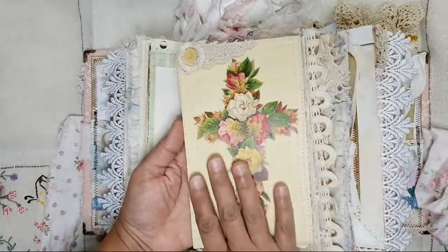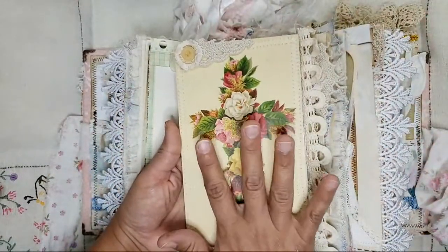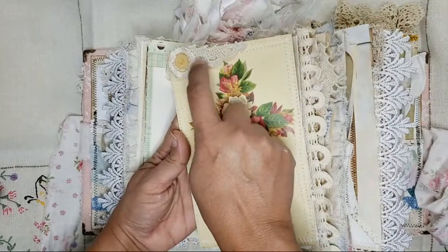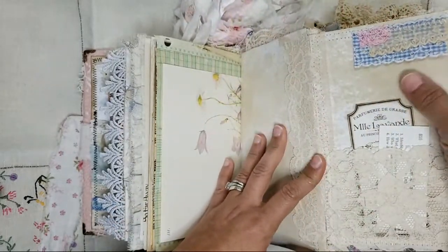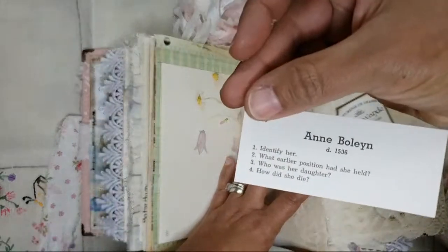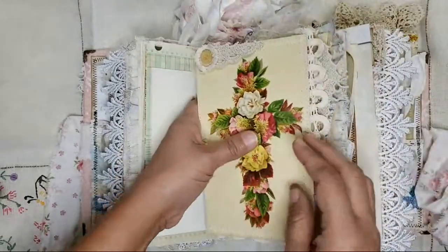Here is another, I think this was from the 1800s. It was like in one of those old scrapbooks, and I carefully peeled it off, and I got it there. Had some pieces of lace, a button, and then inside I just lined the back with some coffee dye paper, did a little collaging here, a lace pocket, and added Anne Boleyn. I love Anne Boleyn. I know her whole story. I'm obsessed with her. And it's hinged with some lace.